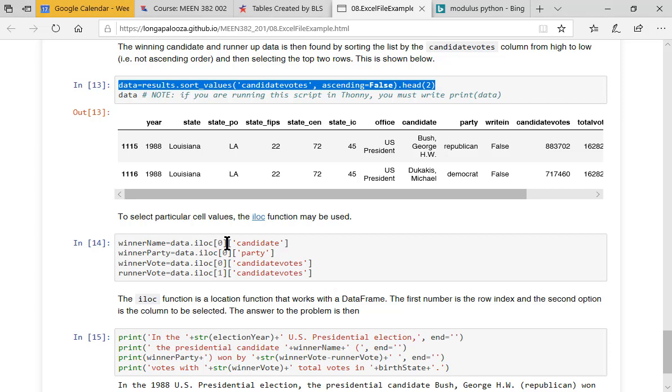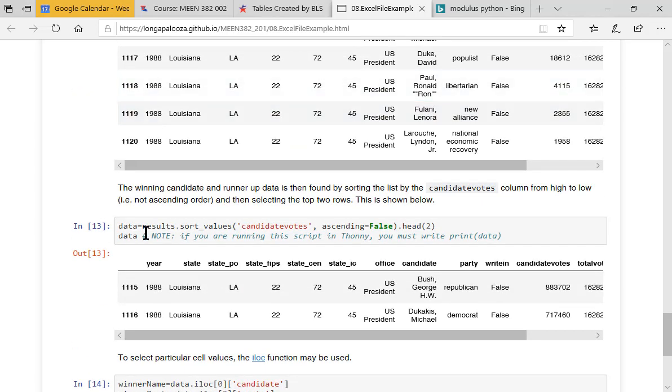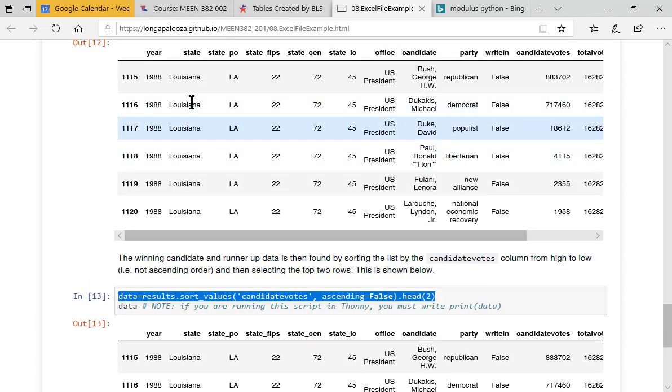You know, Clemson was index 0. This is the same type of thing where we're finding particular locations in this data file that we created right here. So this one basically goes and grabs the list that we generated in results, sorts it by candidate votes, and figures out who got the most votes. And it only takes the top 2 rows.